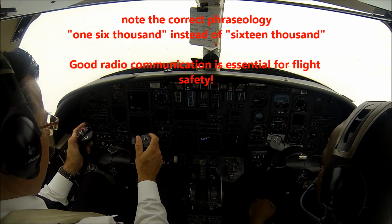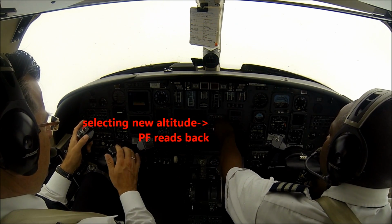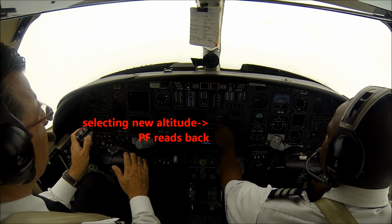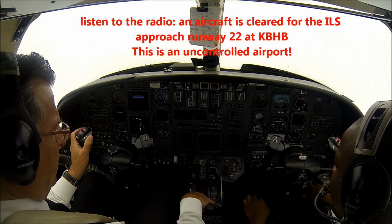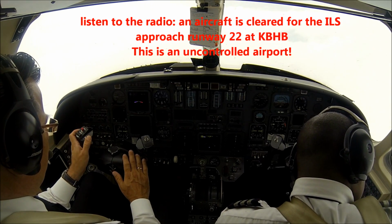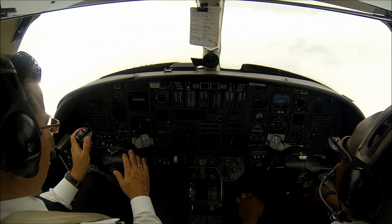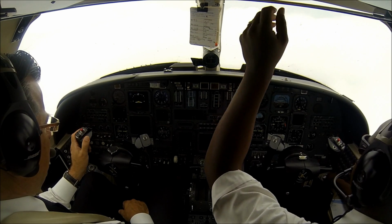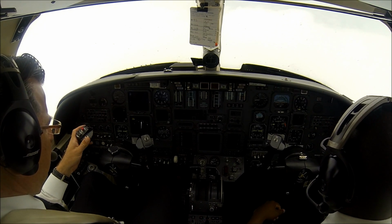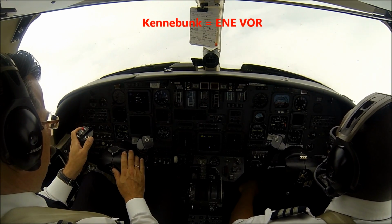365 Echo Alpha, climb maintain 16,000. Climb maintain 16,000, 365 Echo Alpha. Previous round reported base is at minimums. Maintain 3,000 until established on the localizer, cleared ILS runway 22 approach. Turn right heading 190, intercept the localizer, maintain 3,000. 365 Echo Alpha, fly heading 280, vector for traffic, and expect direct Kennebunk in 10 miles. Fly heading 280, 365 Echo Alpha.